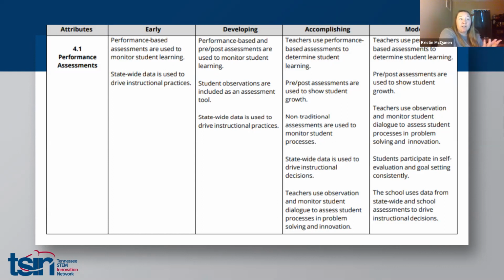Teachers use observation to monitor student dialogue and assess student processes in problem solving and innovation. When we do PBLs, they are messy, right? It is a chaotic type of way to teach. So sometimes if we're the type A teacher, it can be really hard to let go and let your students do. It can be really hard to let the students take the reins because you just want to reel them back in. But PBL is really about letting the student take control.